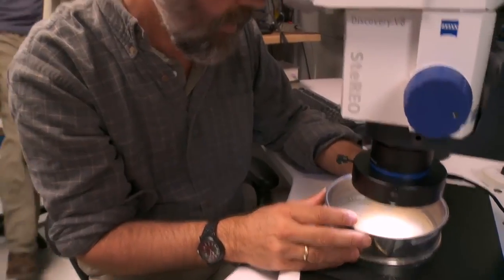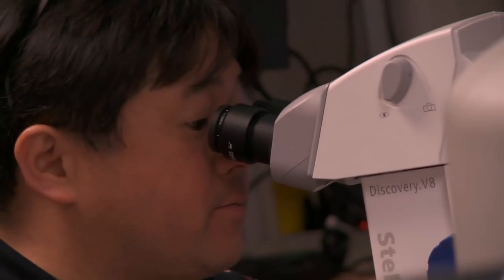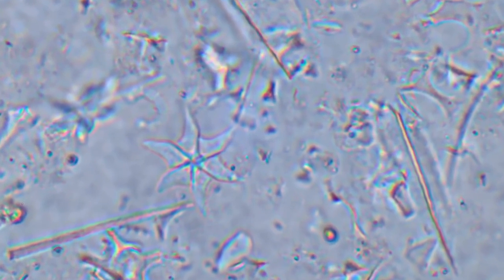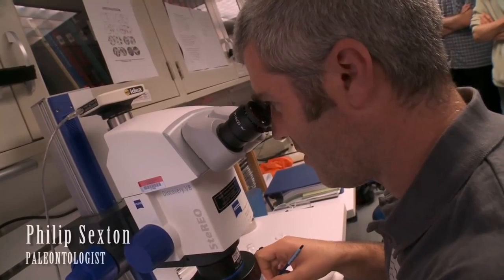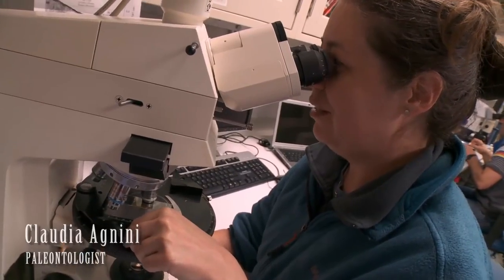Looking at the first sample, Dick? Yes, this is the core catcher. We're looking for little tiny fossils, the biggest ones would be about the size of a pinhead, and they're made of a mineral called calcium carbonate. These are our primary means of indicating how old the sediments are at this stage. Extremely tiny forams. No, it's barren, completely barren. Actually, I can find only diatoms.